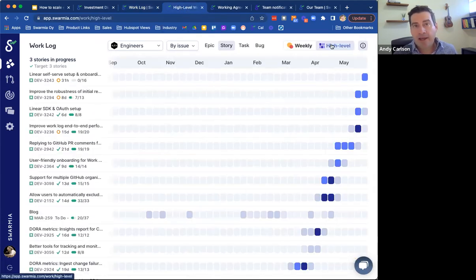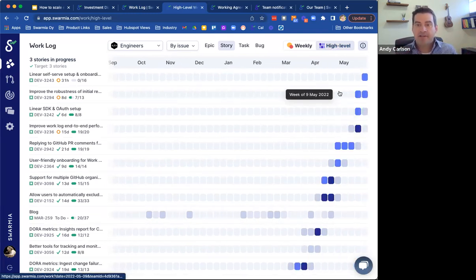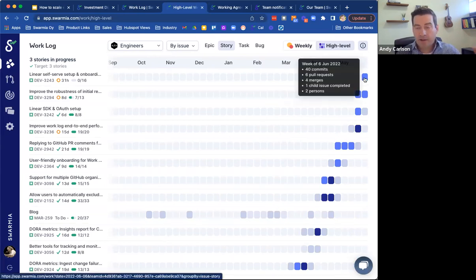If you click the upper right-hand corner of the work log, you'll get a high-level view. So this is a quick way to see whether too much work in progress is an issue. And the pattern you should be seeing here, you're looking at a year's worth of work, if you scroll backwards, is this stair-step view. So the dark blue squares represent activity, and you can hover over and see where those activities are. Again, we're showing the issues on the left side.